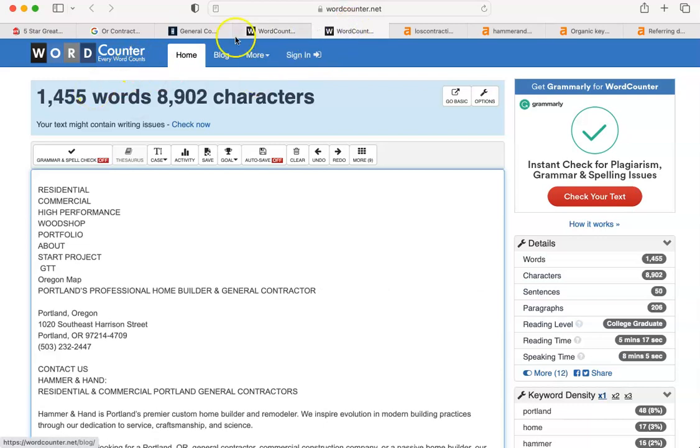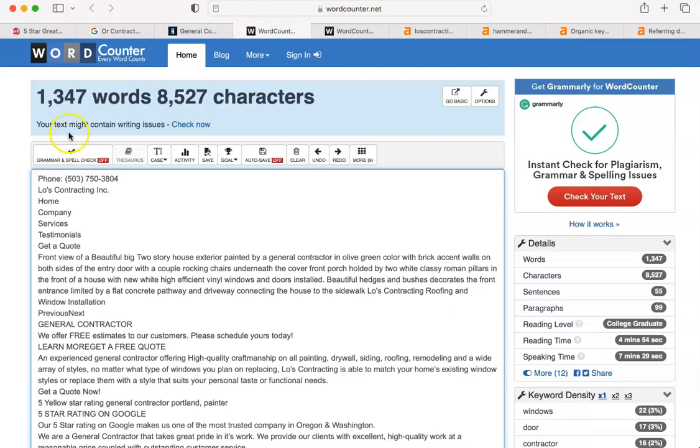Not only that, Google wants you to have 1,500 words. That would be a minimum for Google to automatically assume that you are a company that is worthy of being in their search results because you have put that amount of time and effort into your website. So getting that word count up is great. Now, all words are not equal. It depends upon the kind of words that you have on there. And let me show you that.